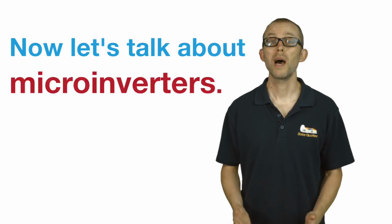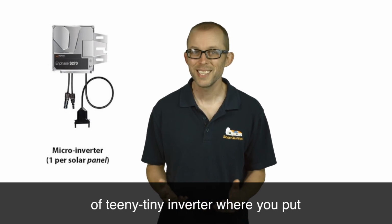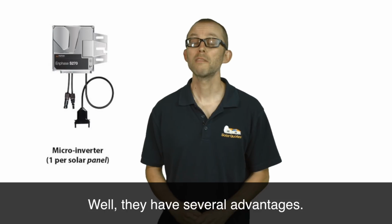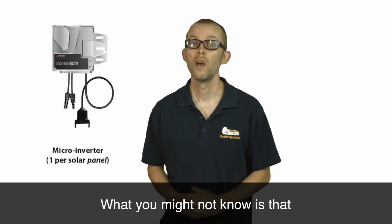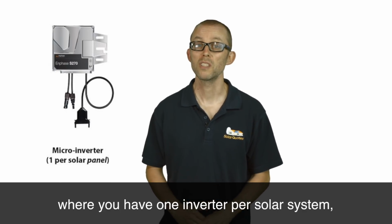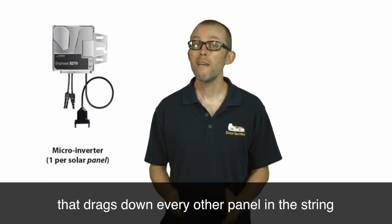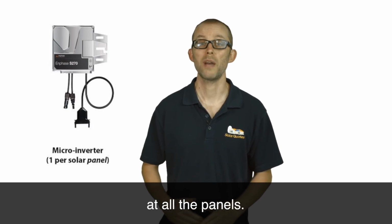Now let's talk about microinverters. Microinverters are a special kind of teeny tiny inverter where you put one little inverter on every panel. Why would you go for these? Well, they have several advantages. One, they optimize each panel individually. What you might not know is that with a conventional inverter, where you have one inverter per solar system, if one panel gets shaded, maybe a bird poos on it, that drags down every other panel in the string to the same level, so you lose power in all the panels.